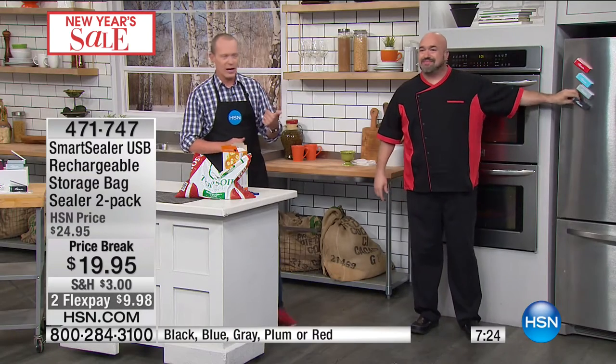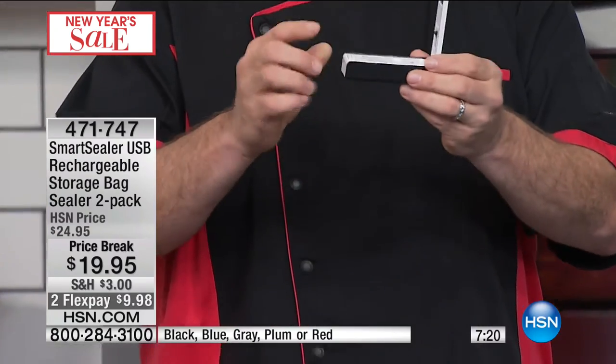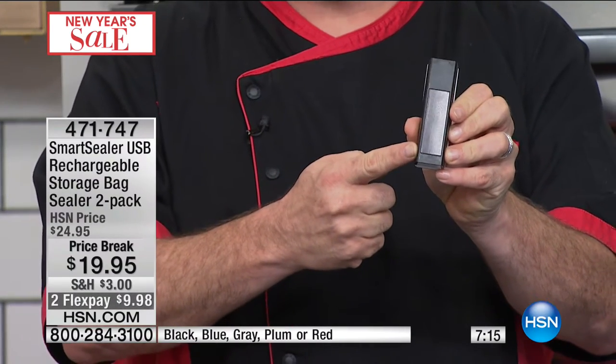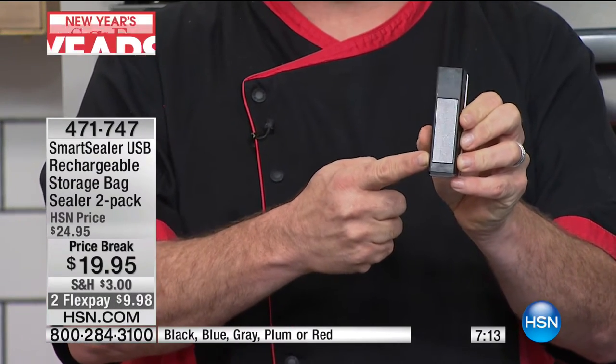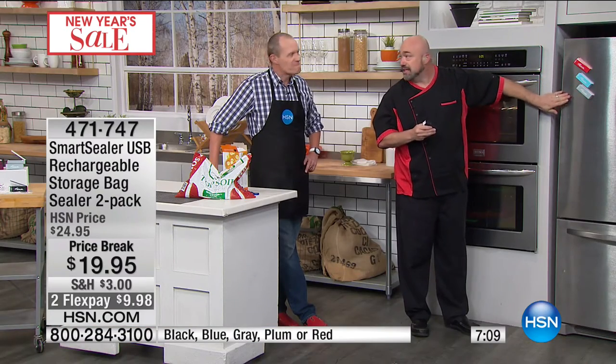No batteries, recharge them, on and on. And they've thought about this too, magnet on the back. Exactly. Now have a look at this, you guys. Like Jeff said, there's a magnet on the back. We call this a smart sealer. No gadget's any good if you can't find it. So this one lives on the fridge, on the backsplash, on the steel. It's there when you need it.